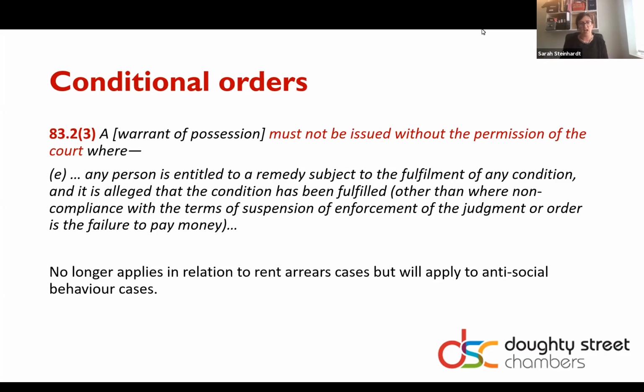Conditional orders. I mean, this is probably pretty obvious, and I don't think I really need to address this, but the important point here is that it doesn't apply in rent arrears cases anymore. Can I have the next slide, please?